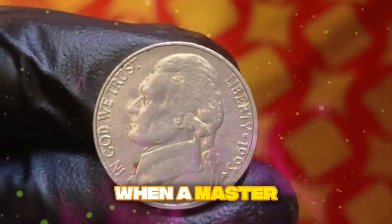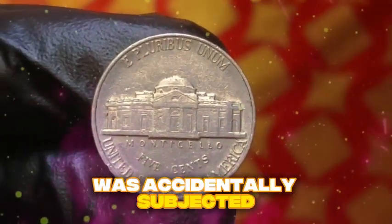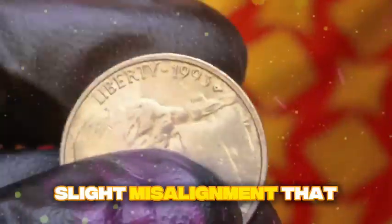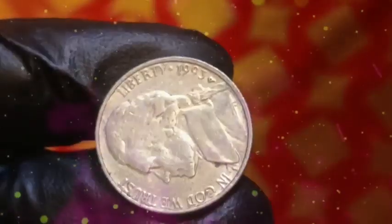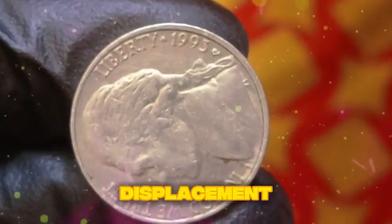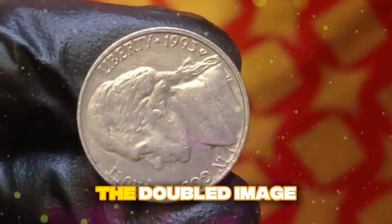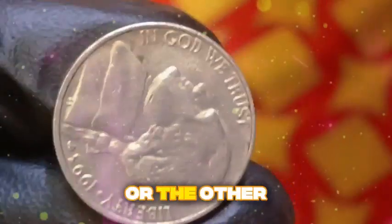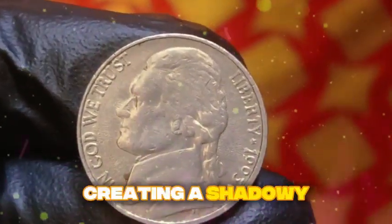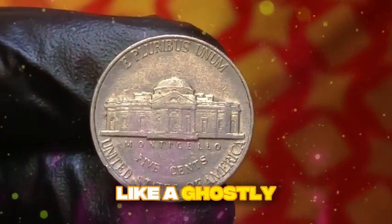The error began when a master hub, the original positive model from which all working dies are created, was accidentally subjected to multiple impressions during the hubbing process. But instead of the normal slight misalignment that creates typical doubled die errors, this hub experienced what metallurgists call rotational hub doubling combined with vertical displacement, creating a three-dimensional doubling effect that had never been seen before in American coinage. The doubled image wasn't simply offset to one side or the other. It was rotated approximately 15 degrees and raised slightly, creating a shadowy second image of Jefferson's entire profile that appears to float above the primary strike like a ghostly apparition.